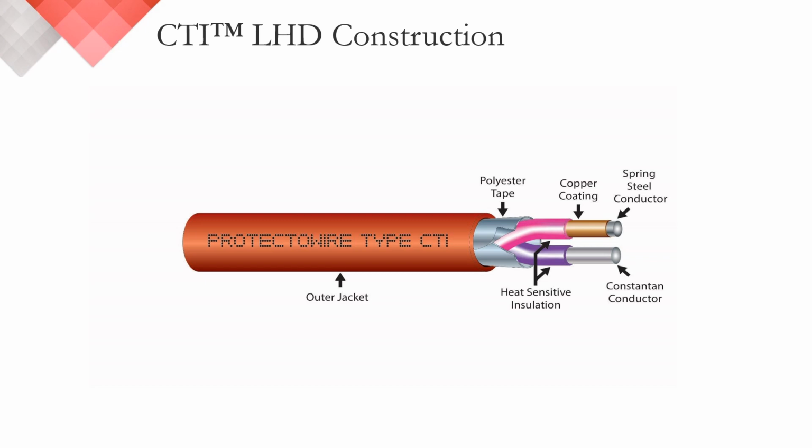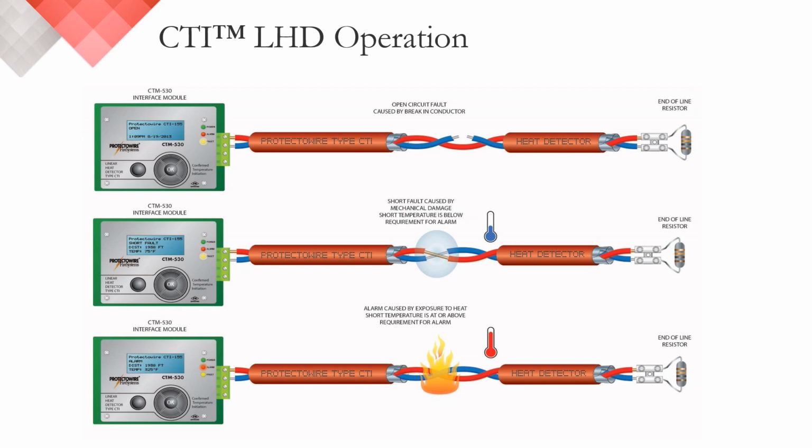We then have a heat-sensitive insulation or heat-sensitive polymer, very similar to the standard product. We twist them together so they're under a spring pressure. We've still got our polyester tape, and then we extrude an outer jacket over the top of it as protection from the environment. Now, for anybody who knows anything about thermocouples, you realize what you're looking at here is specifically a Type T thermocouple.